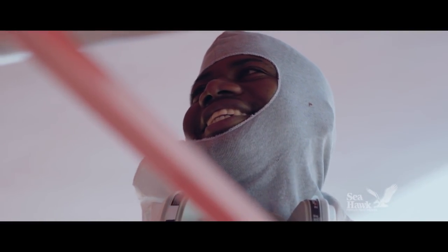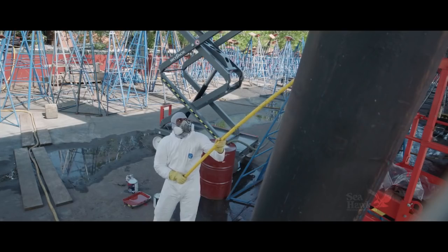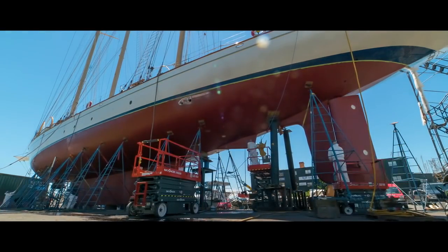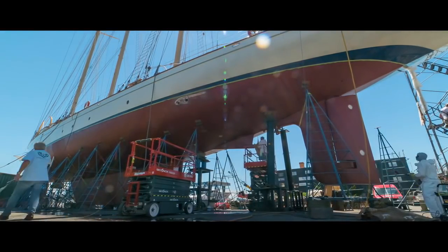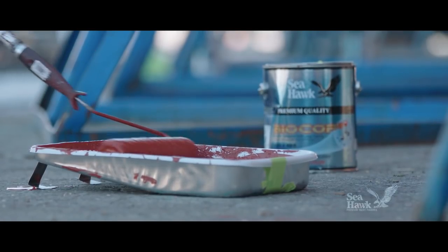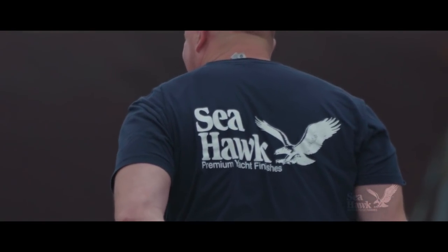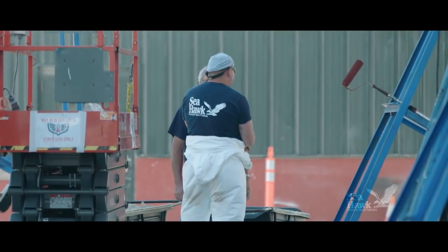Adix had asked us for a recommendation on a new bottom paint because they weren't happy with their current coating. We came here relying on their expertise, on the yard's expertise, and they said Seahawk's the one they've been using very successfully for a long time. We've been working with Seahawk for 10+ years. They've been great to work with, always responsive to our needs and also to our customers' needs.